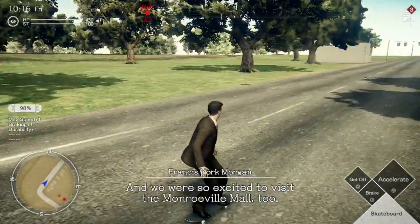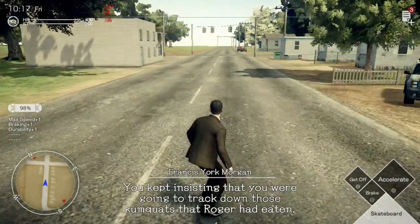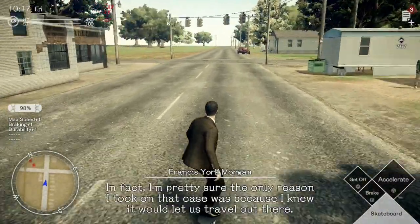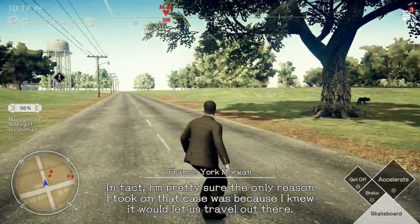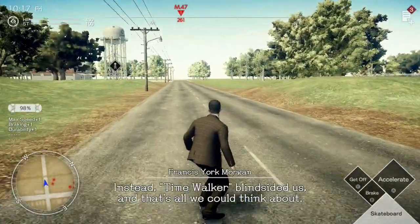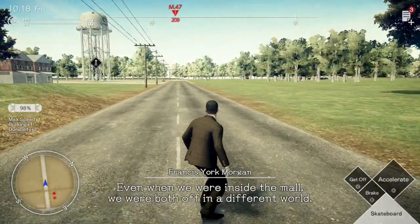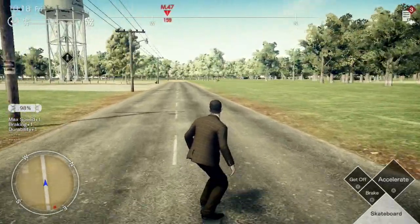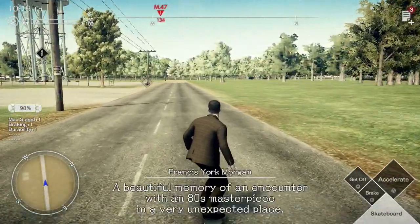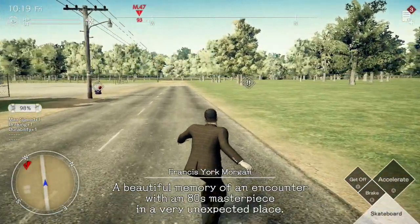And we were so excited to visit the Monroeville Mall, too. You kept insisting that you were going to track down those kumquats that Roger had eaten. In fact, I'm pretty sure the only reason I took on that case was because I knew it would let us travel out there. Instead, Time Walker blindsided us. And that's all we could think about. Even when we were inside the mall, we were both off in a different world. There you have it, Zach. A beautiful memory of an encounter with an 80s masterpiece in a very unexpected place.